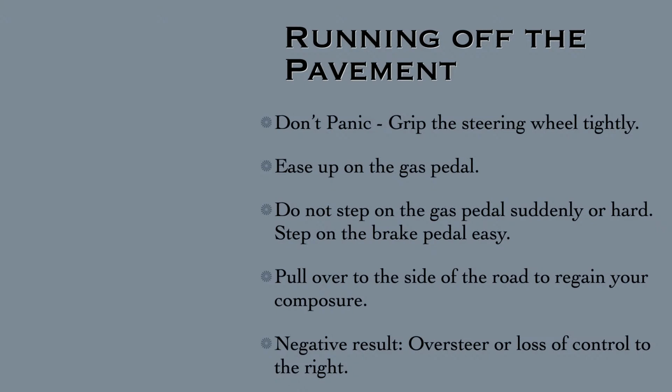So a couple of things that really aren't dealt with very well in the manual, so I want you to write this down. The first thing is that the wheel will pull. When they say here, grip the steering wheel tightly, you're going to feel the car pull to the right because you've got the right side of your car off on the dirt or grass, and the left side on the pavement. It's going to pull you to the right.